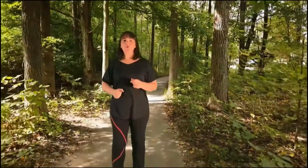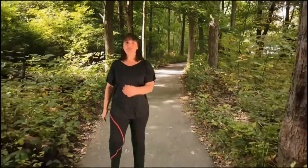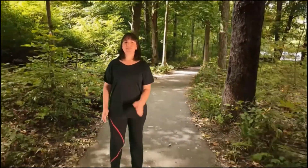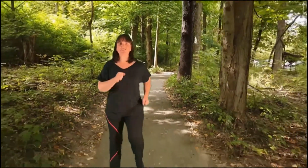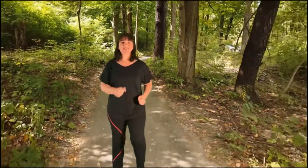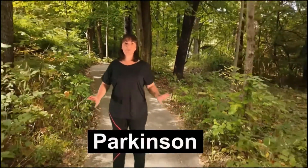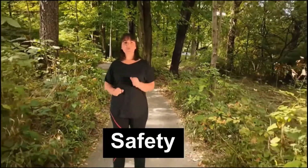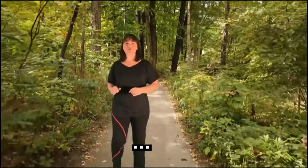So let's get started. We are walking outside. We are coordinating our movements, bringing our knees up high. And I'm going to add in a little bit more challenge to make this more fun, okay? So you will see words that are going to pop up. And I want you to remember two movements associated to two words.